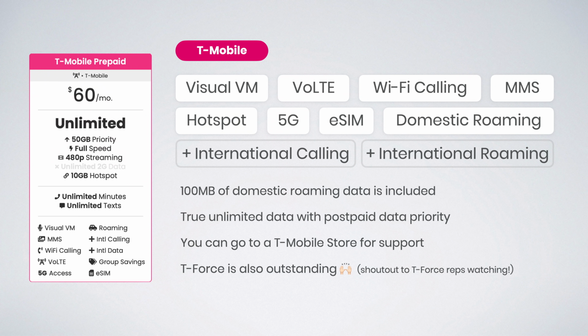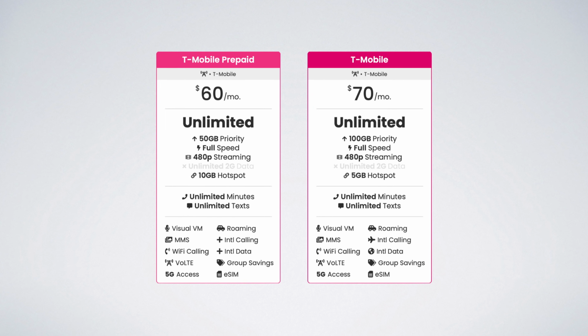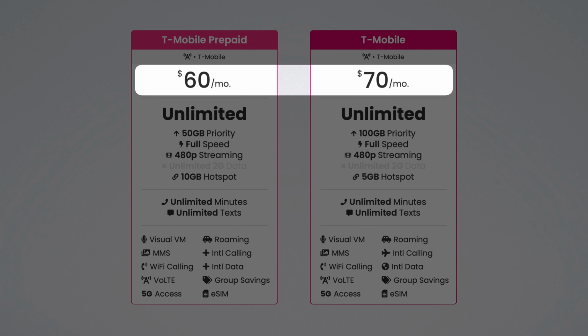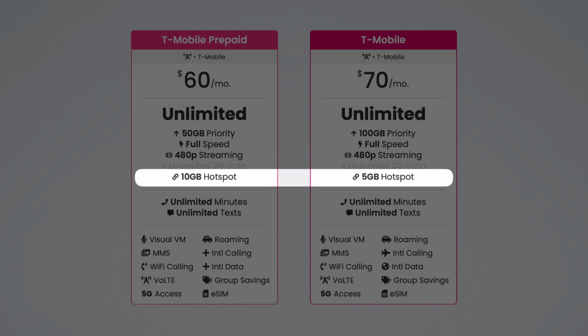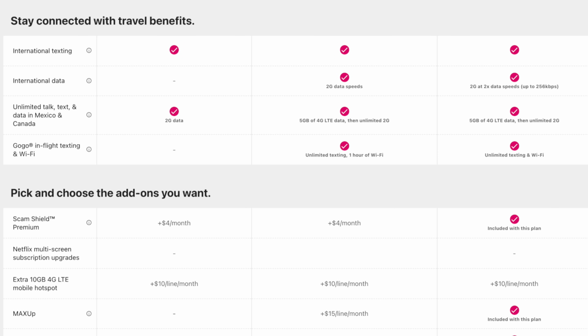In fact, this $60 prepaid plan is actually a better deal than T-Mobile's own Magenta plan. Magenta is $70 per month, so $10 more expensive, and it includes just 5 gigs of high-speed hotspot data, or half of what T-Mobile Prepaid is offering. The only perk Magenta has over T-Mobile Prepaid is that it does include international roaming data.